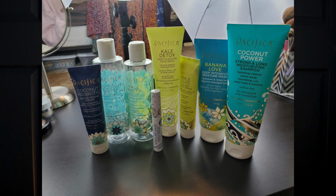But not all these that I've emptied recently, but I did empty the Kale Detox face wash. I couldn't think of the name, but that was really good. I really like that. It's a really simple cleanser, and it's good for oily, acne prone skin types. I've gone through quite a few of those, and I have a couple more in the back stock.